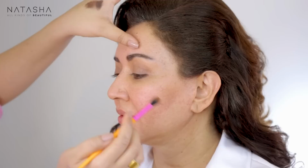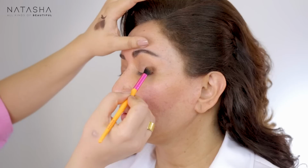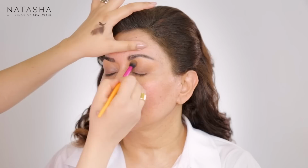I'm just going to use the Too Faced Maple from this palette. So again, guys, if you pull the eye, never do this. Like, it should be never harsh. It should be very gentle. Okay, close. I'm just going to now blend this very gently. I'm doing it more towards her crease to define that crease.